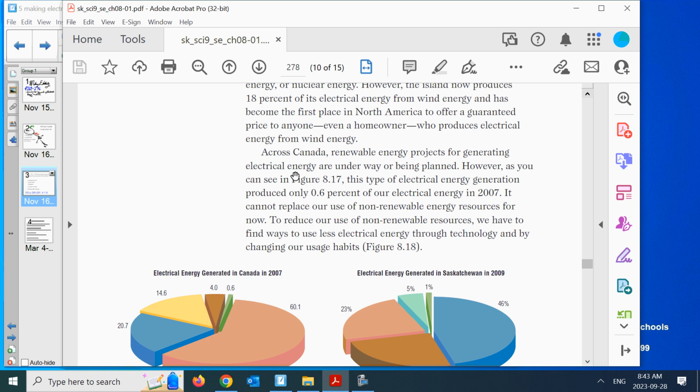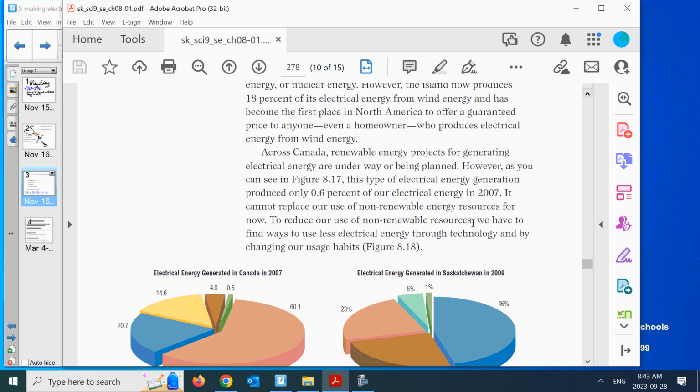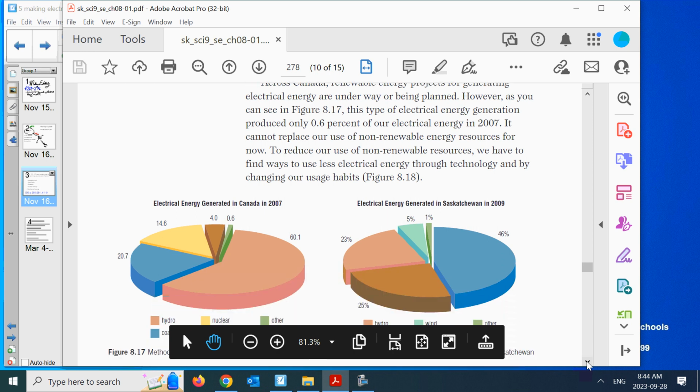Across Canada, renewable energy projects for generating electrical energy are underway or being planned. However, as you can see in the figure below, now that's from 2007, so that's 16 years ago, this type of electrical energy generation produced only 0.6% of our electrical energy in 2007. It can't replace our use of non-renewable energy resources for now. To reduce the use of non-renewable energy resources, we have to find ways to use less electrical energy through technology and by changing our usage habits, in addition to finding alternatives.